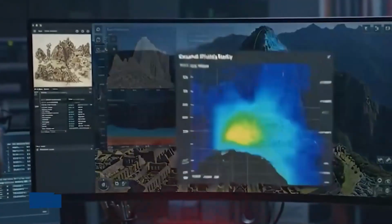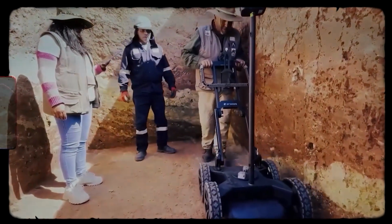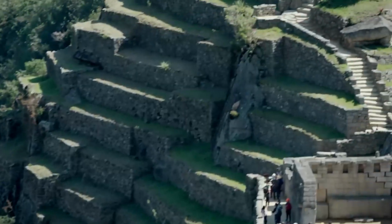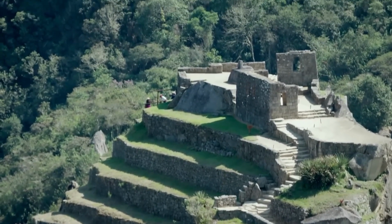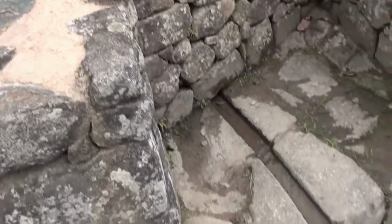New scans from 2026 using ground-penetrating radar have peeled back the layers of the Earth. What they found is shocking engineers. The terraces are not just for growing food, they are actually a massive multi-layered drainage machine. This system is so smart that it still works perfectly after 600 years of heavy rain and earthquakes.